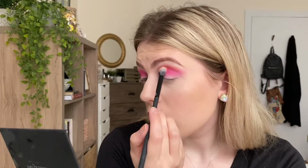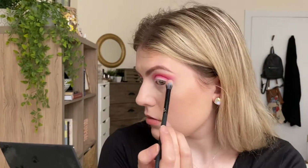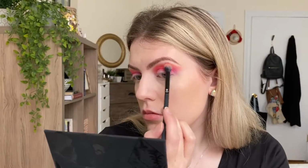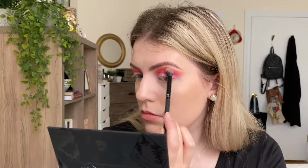Next, I'm going into the shade My Orange, but we are going to take that and use it to blend out the pink right there. Yeah, that's me realizing that I've already blended the pink up way too high. I just got so excited. It was just a really beautiful color. But these shades are blending really well together as well.